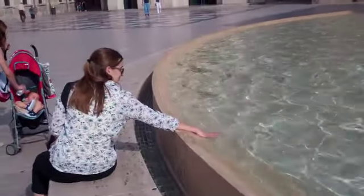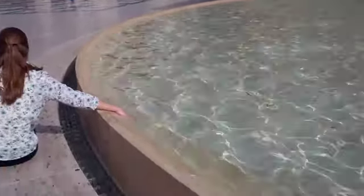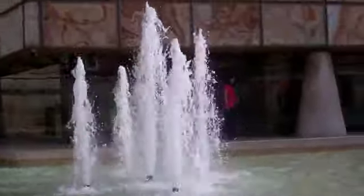I have a kind of a mini tradition of my own that I never walked by a fountain in Europe without washing my hands in it. I just washed my hands.